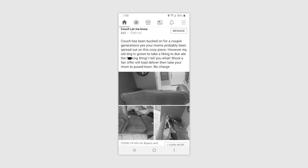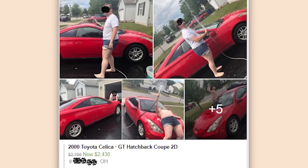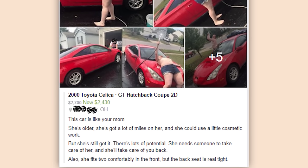Guys, help, I'm out of bleach and hand sanitizer. This evening went poorly. That's an interesting collection of images. 2000 Toyota Celica, GT Hatchback Coupe 2D, $2,430. This car is like your mom. She's older, she's got a lot of miles on her, and she could use a little cosmetic work. But she's still got it. There's lots of potential. She needs someone to take care of her, and she'll take care of you back. Also, she fits too comfortably in the front, but the back seat is real tight.